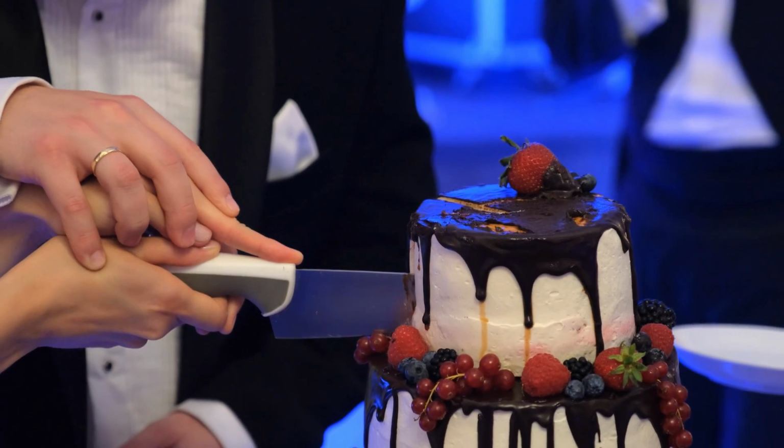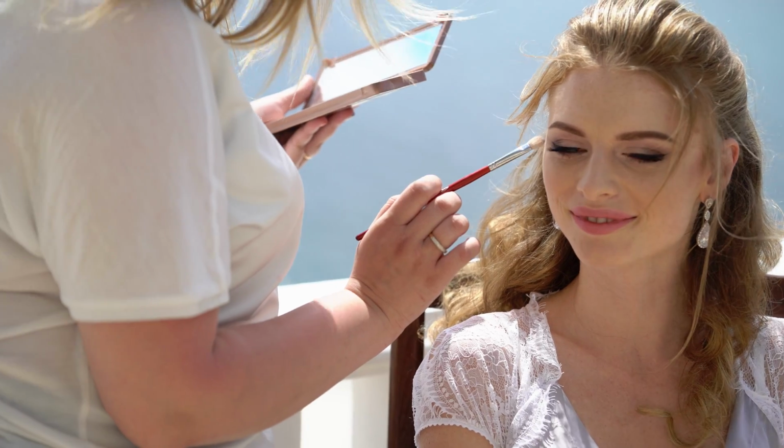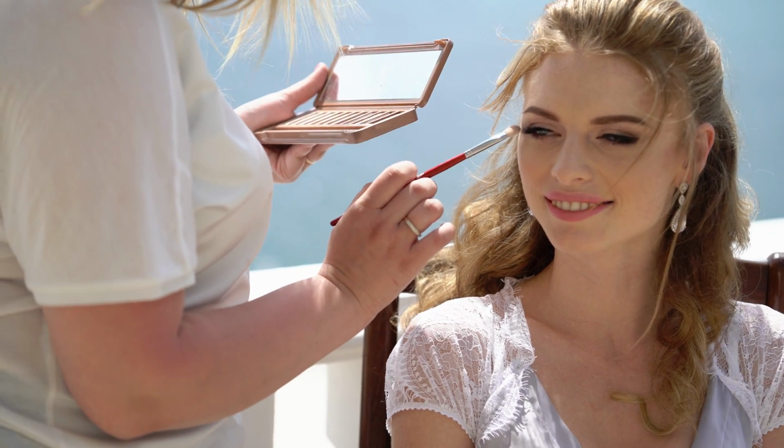Getting friends involved with your wedding or doing DIY elements, this is a great place to find savings as long as the people getting involved are capable. Whether that's one of your friends baking your cake or doing your makeup or you're making your own wedding favors, these are great places to make easy savings.